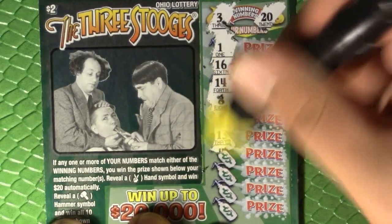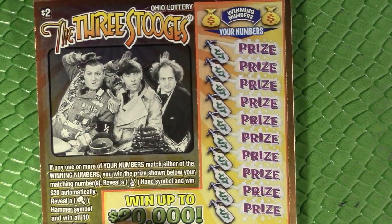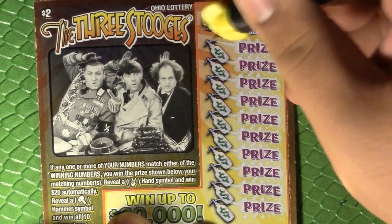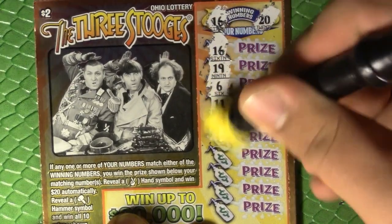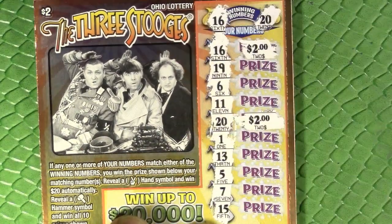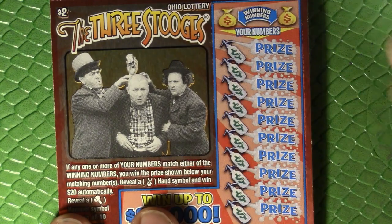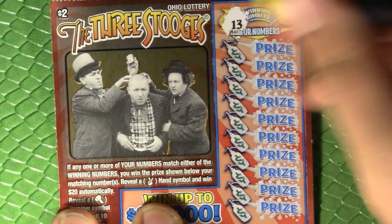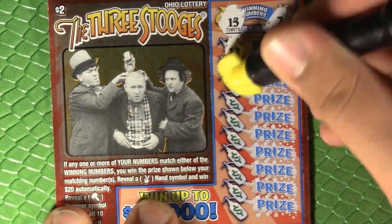And 20. And I say almost a guarantee, because when I did the full pack of the Wintergreen ticket from Georgia, it was not break evens. In fact, I didn't get a single break even in that pack. 16 and 20. 2 and 2, so 4. I had like 7 or 8 winners, and none of them were $10 break evens. They were all 15 or 20s. 13 and 7. And there were break even tickets in that game.